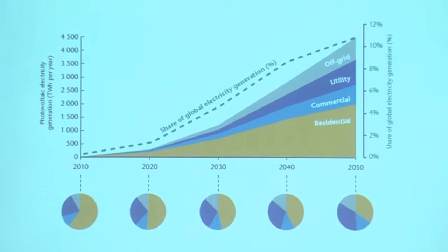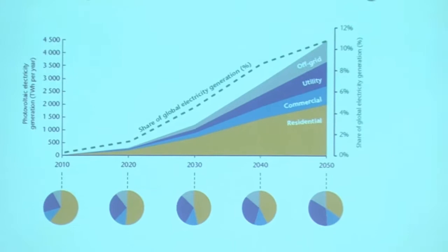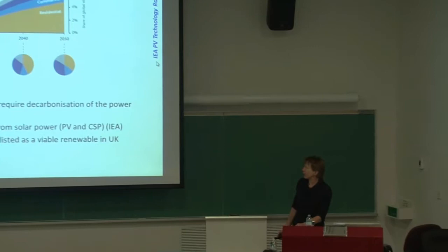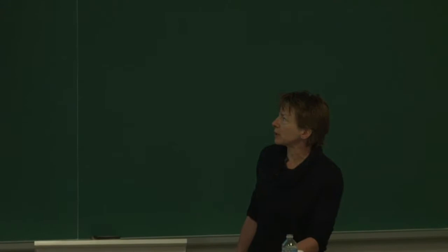I come back at this point and complain that in the UK, when we look at all of the renewable energy technologies that the government acknowledges, PV is not listed and it's not considered to be viable in the UK. But fortunately, the rest of the world doesn't suffer from the same short-sightedness. So there's a big ask in terms of what PV needs to deliver.